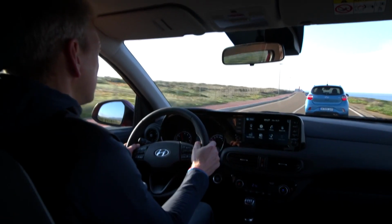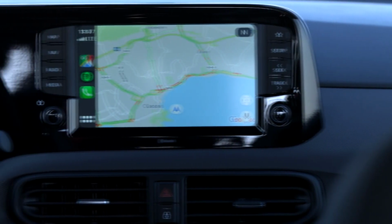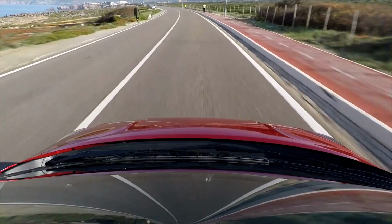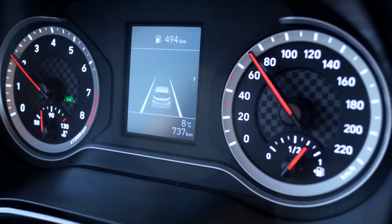It gets plenty more tech too, like the reversing camera, wireless phone charger and tons of safety kit, including forward collision warning, high beam assist, lane keep assist, driver attention warning and a speed limit alert.